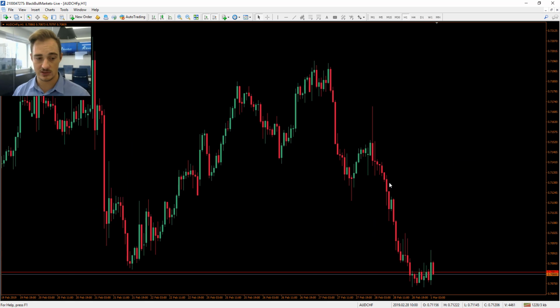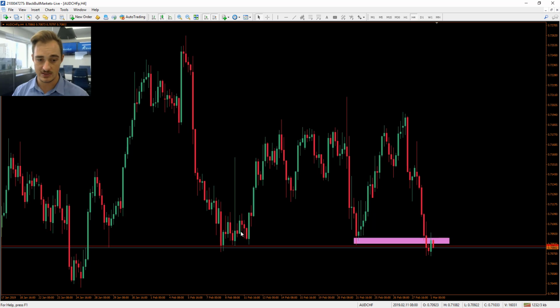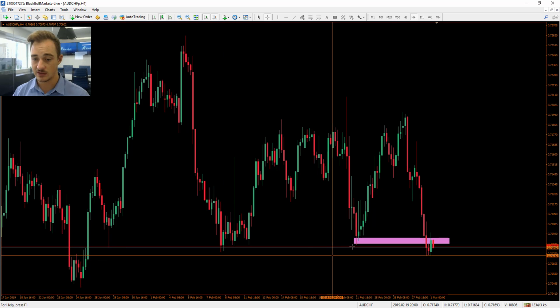If we do look on the hourly, I'll explain to you why. So you can see here we've had this bottom over here. It has broken through, so it now looks like it's a possible resistance that it has hit. But if we look on the 4-hourly, we can see it still has not quite yet broken the low that we have had on the 8th. So we'll see maybe if it does go past that.